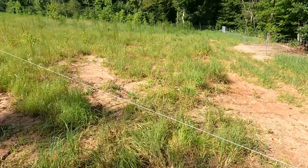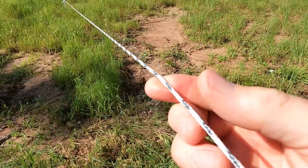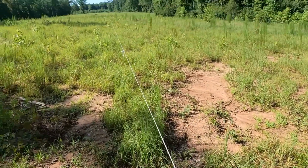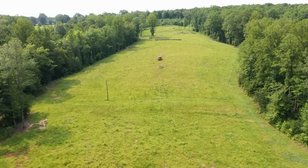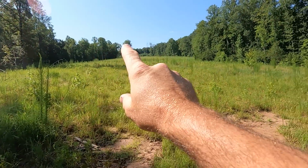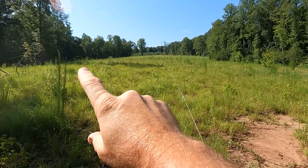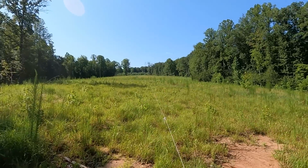This is an electrified polyester fence wire. Woven in this wire are little metal wires, okay? And that runs all the way to the top of the hill, and it crosses the pasture in 2 places up here. So this is a paddock, and this is a paddock. A paddock is a 12-hour grazing period. All the way up there, we're gonna have the cows in there for about a week.